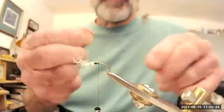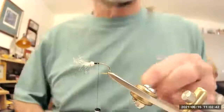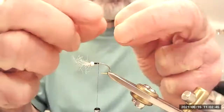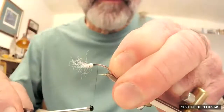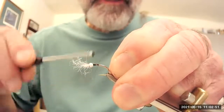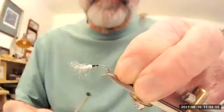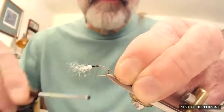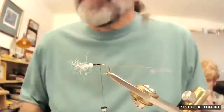Okay, so this is going to be extra small. And I suggest if you start playing with the smaller wires, you begin to like it because you'll see that it doesn't take over the bug. Okay. So put that on the far side, and then I'll roll it down. I have that started, a couple of wraps, and I'll let that hang back here.